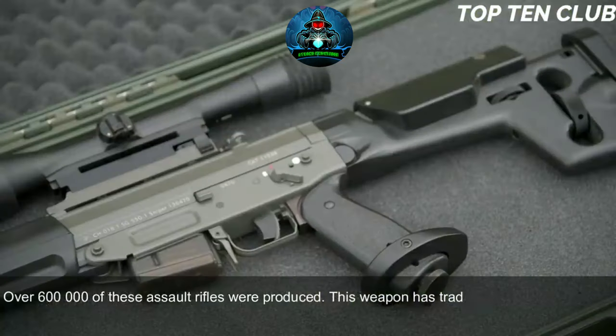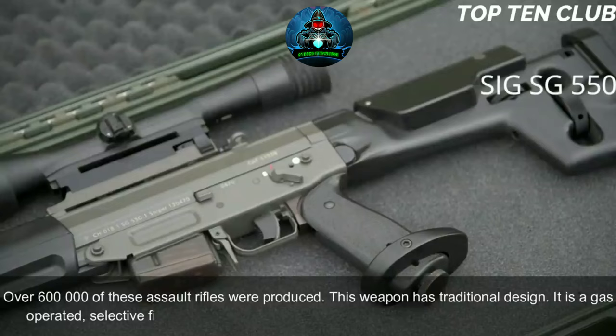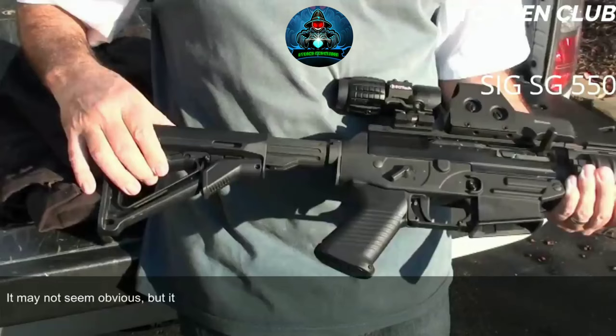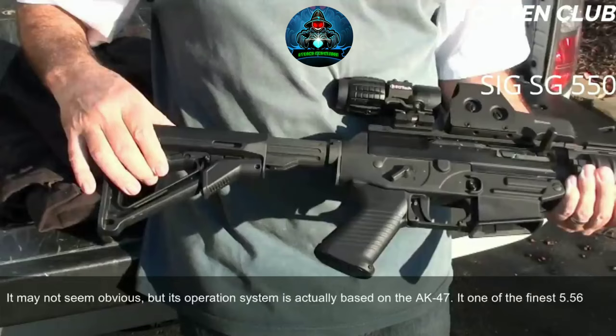This weapon has a traditional design. It is a gas-operated, selective fire weapon, chambered for a standard NATO 5.56x45mm ammunition. It may not seem obvious, but its operation system is actually based on the AK-47. It is one of the finest 5.56mm assault rifles ever made.